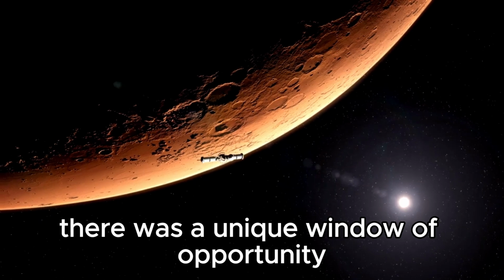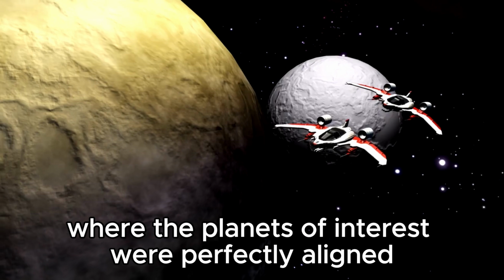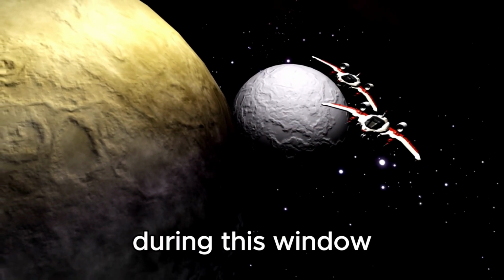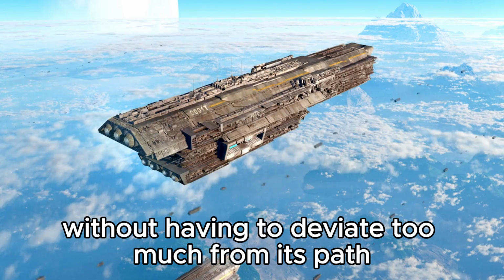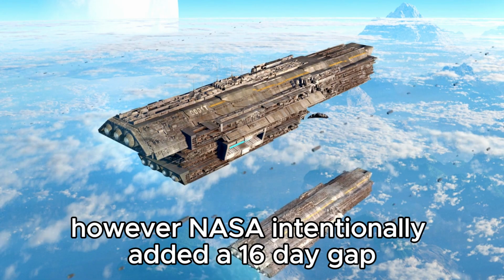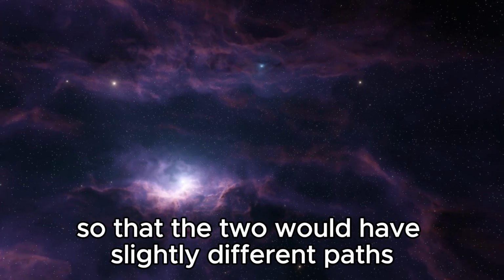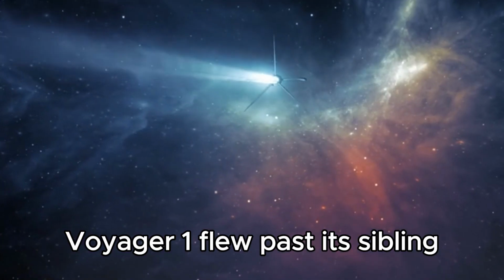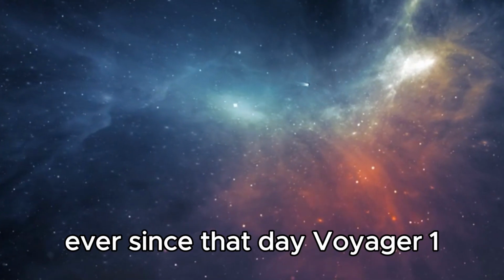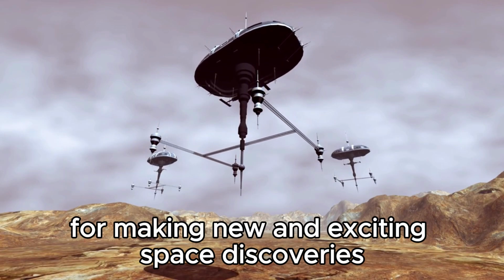The most important part of this whole mission was to launch them at just the right time. There was a unique window of opportunity that NASA saw in 1977 where the planets of interest were perfectly aligned for efficient exploration. During this window, each spacecraft could move from one planet to the other without having to deviate too much from its path. However, NASA intentionally added a 16-day gap so that the two would have slightly different paths. Because of this, in December of 1977, just months after the launch, Voyager 1 flew past its sibling despite being launched later.